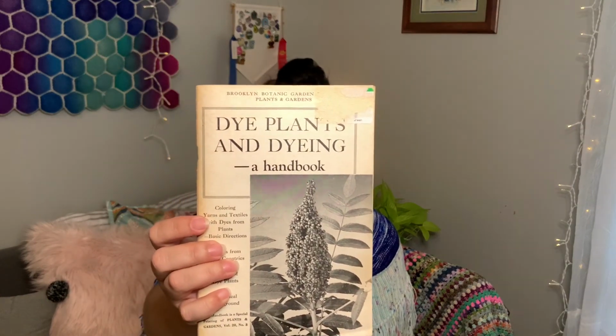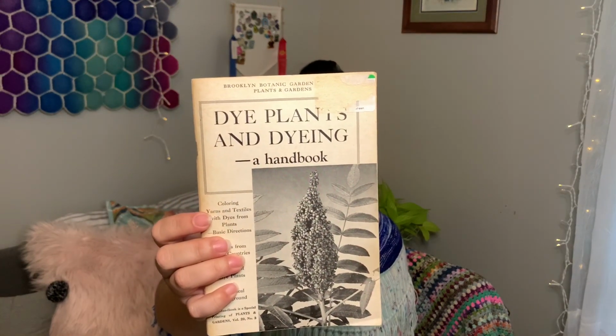I received another lovely care package from one of my viewers, and I'm not sure if she wants me to mention her name, but she contacted me on Instagram and asked me if I would be interested in this book, which is about natural and plant-based dyeing. That is something that I have dabbled in here and there. It's a completely different method, so it is really interesting to find an older book to see what pieces of wisdom I might be able to glean from that. I feel like it's a lot harder to find natural or plant-based dyeing resources online. So of course I just appreciate older things as well, so it's cool to see an older book and what information is in there.